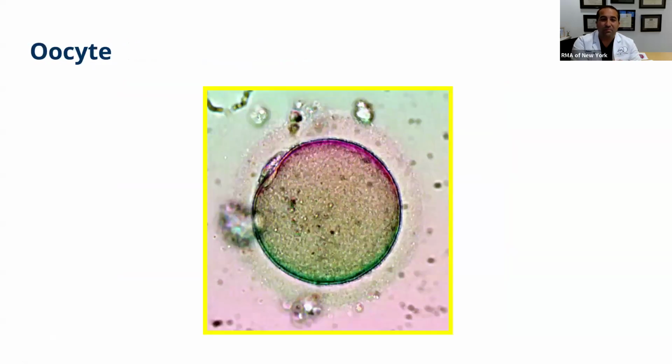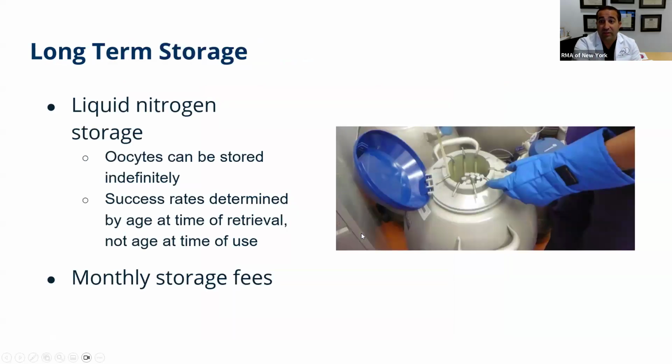And when the egg comes out, this is what it looks like under a microscope. This is a mature egg. It has sort of a halo around it over here. This is the shell around the egg, and then this actual black circle is the egg itself, and that's what gets frozen in time.